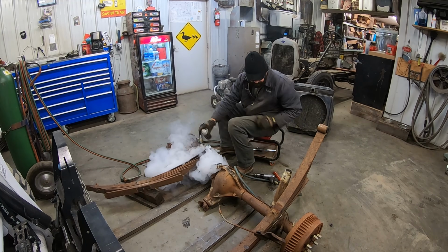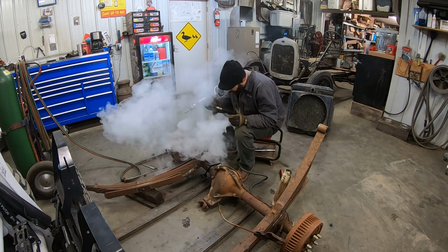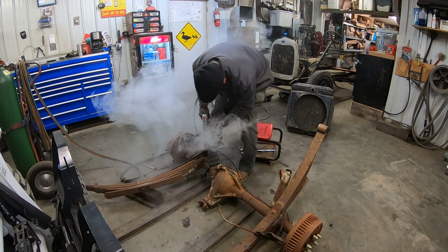I do that just because I like the smell. And the smoke screen, it adds to the effect. It's like in the movies.